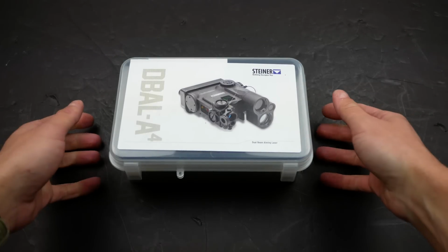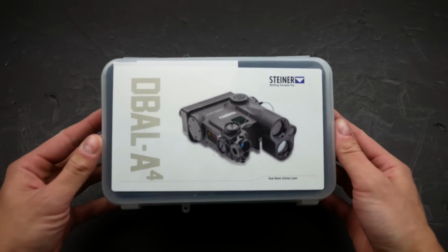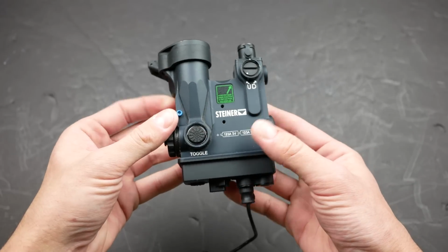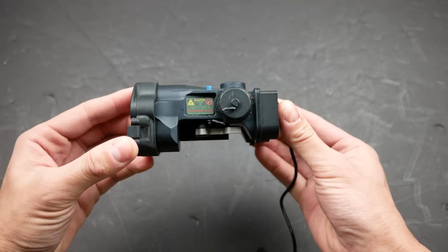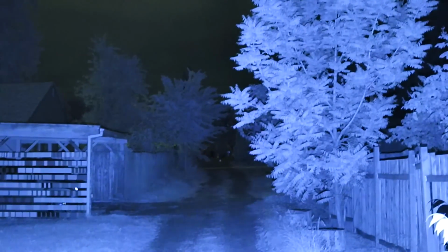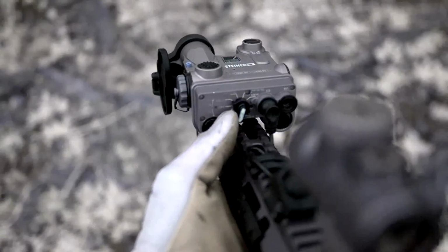Steiner used to make a device called the DBAL A4, a 4-function laser aiming module that did pretty much the same thing. The DBAL A4 is a civilian legal device with powerful LED-based IR emitters for both long-range spot and close-range flood illumination. It also has an onboard white light illuminator, making it a true all-in-one multifunction aiming laser.